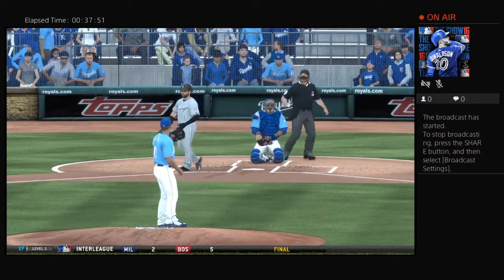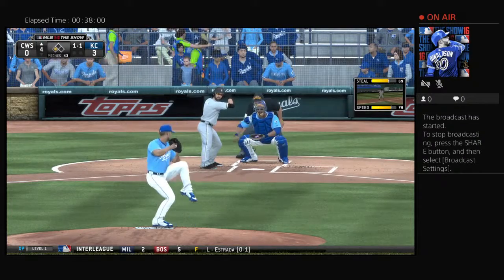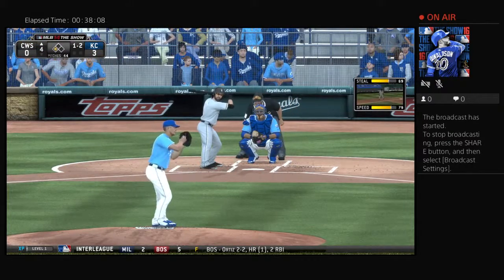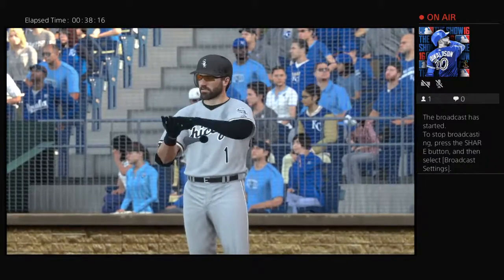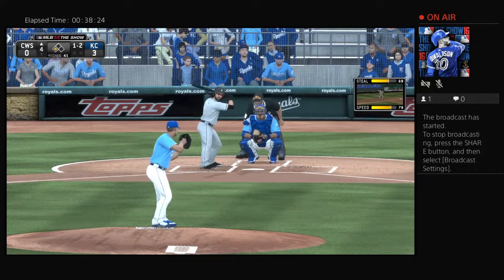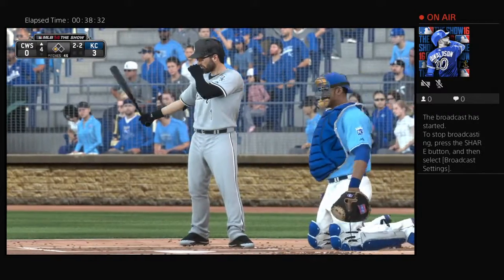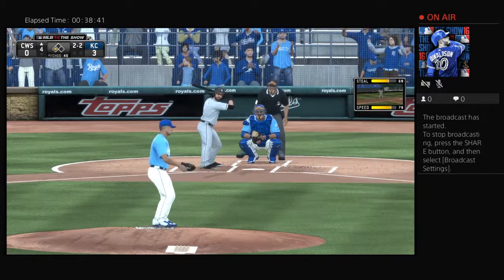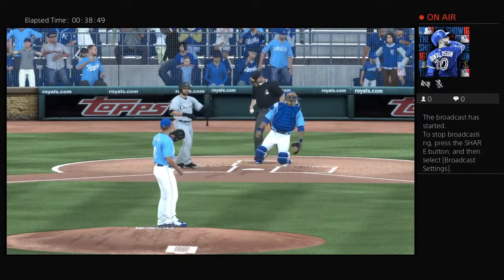And this will be fouled away. And he gets a piece of it here, but it's chopped foul. And this is fouled straight back. Here he comes again, 1-2. And that just misses the corner inside to even the count at 2-2. Where do you go from here? I think he's set up for something off speed. If you can put that changeup below his knees, you won't come within a foot of it. And he just manages to stay alive here as he fights this one foul.